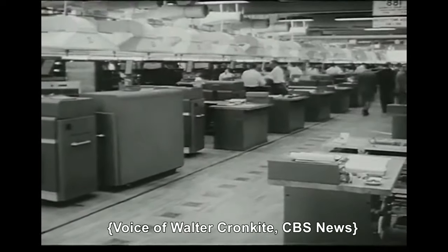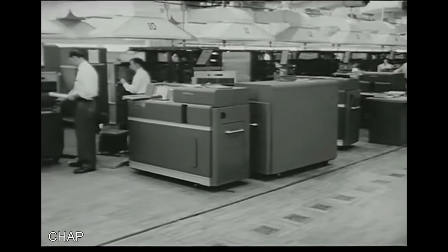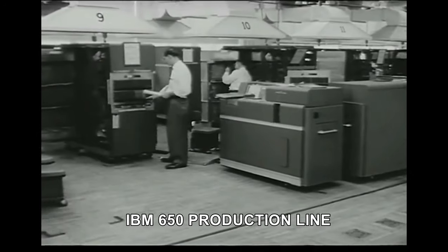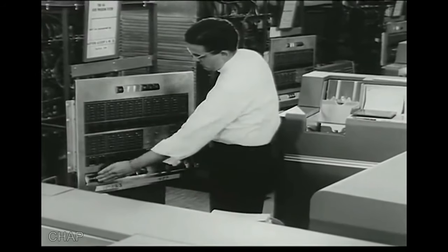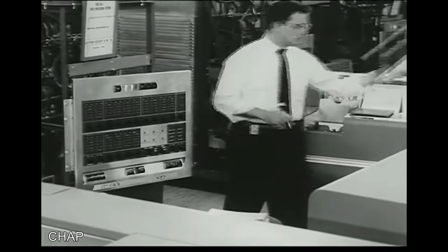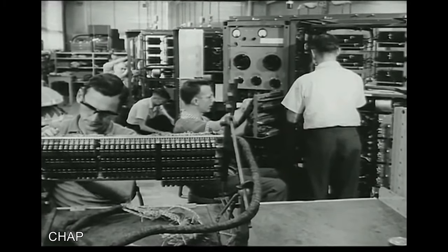The 650 assembly and testing department at Endicott, like all IBM manufacturing, is meeting a production challenge in keeping abreast of the phenomenal sales pace set by IBM's field force. The splendid teamwork of the company's sales representatives, applied science people, and field technical specialists has resulted in outstanding sales achievements during 1956. Among these was the 500th installation of an IBM 650 computer.